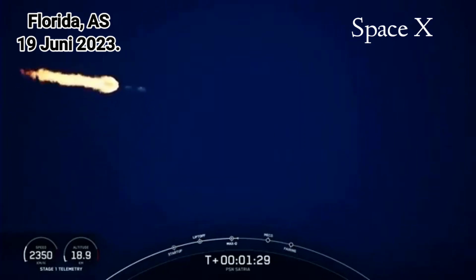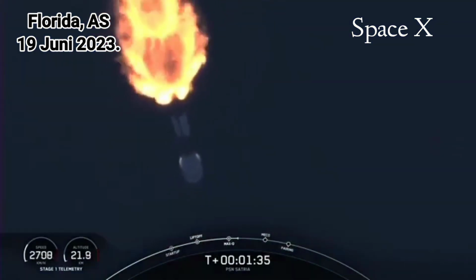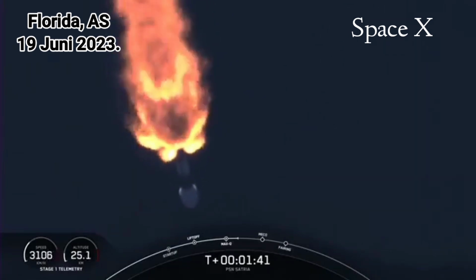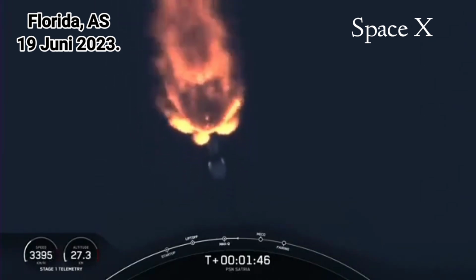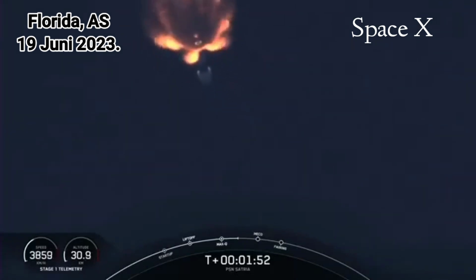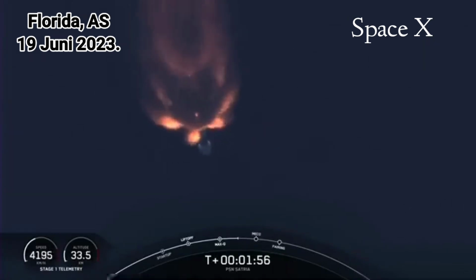Main engine cutoff, or MECO for short, is where all 9 Merlin 1D engines will shut off to slow down the vehicle in preparation for the next event, stage separation, or stage SEP for short. That's where the first stage booster will separate from the second stage. Right after stage SEP, the first stage will start its journey back to Earth, targeting a landing on our drone ship, A Shortfall of Gravitas, which is currently stationed in the Atlantic Ocean, about 680 kilometers downrange.